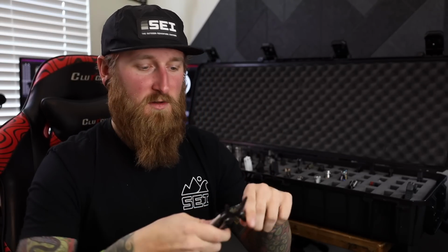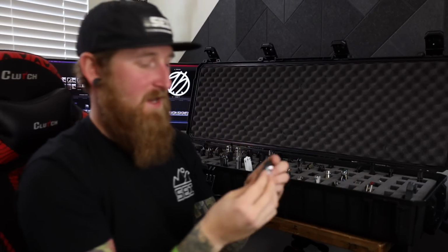I do like that the blade is on the outside. I also like that it has a nice set of pliers in there. If you're working around the house, this is definitely a great option to have with you. I just wish it was less weird looking. I don't know. Next up, we've got another Leatherman.